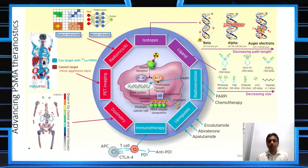Now there are also other radioisotopes such as the alpha emitters and the Auger electron emitters, which can be used for treatment, and whether they have any different outcomes compared to lutetium PSMA, which is a pure beta emitter, or not. Again, several studies are being undertaken to look into this particular aspect.